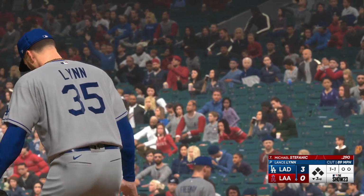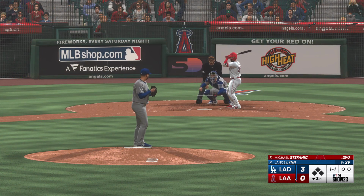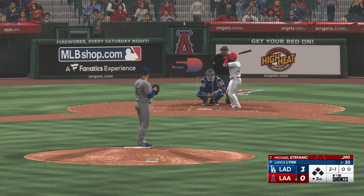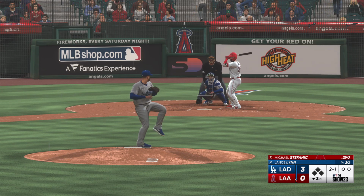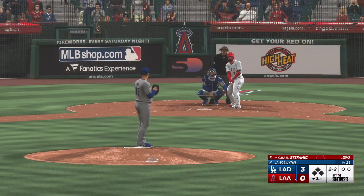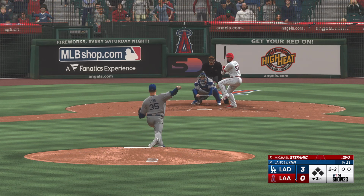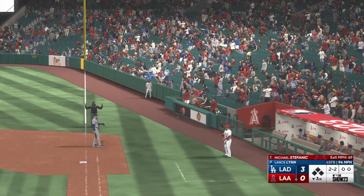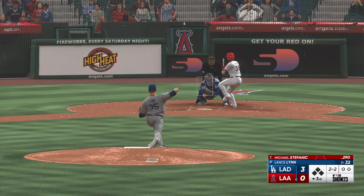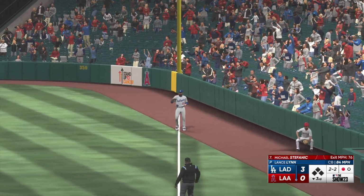Well, the offense has gotten going, and a pitcher wants to go out there, have a real quick inning, get those guys back into the dugout so those bats can stay hot. Pitch misses, and the count is 2-1. Turned on, but foul wide of third. Here's the 2-2. In the air, right field. Grabs it on the run. And there's one away.